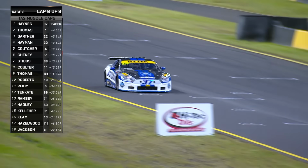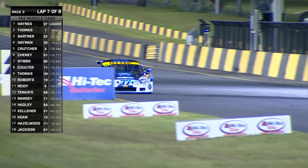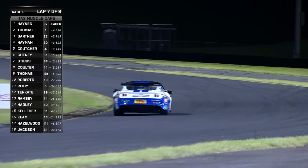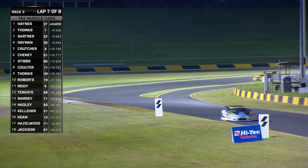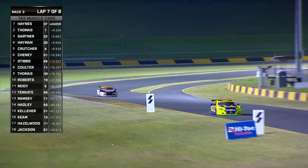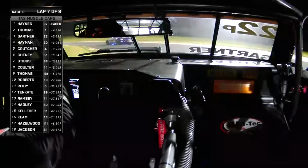Man, look at Josh Haynes. Just doing it easy now, Wado. Over 4.5 seconds advantage to Dylan Thomas and that Herzog Steel. Number 37, the Allstars entry. Aaron Tebb fettled it with his brother as well, and that really cool Formula One style pit bay that they have with all the neon. Brad Gartner, we're right on board with him. That orange hire, Hi-Tec Oils.